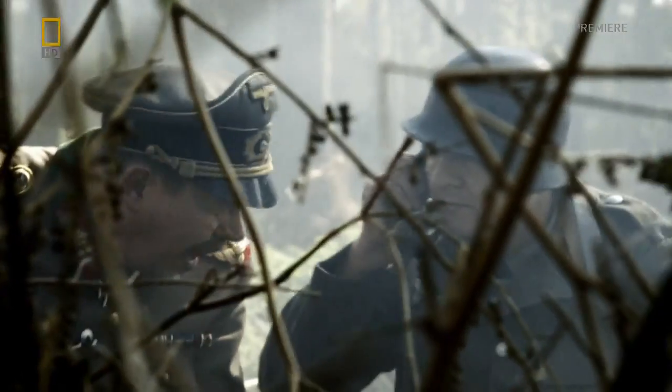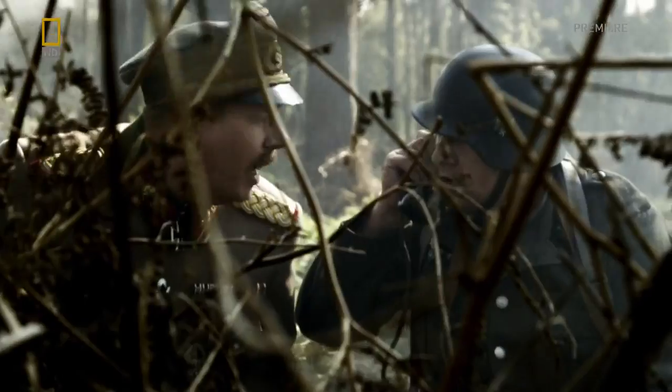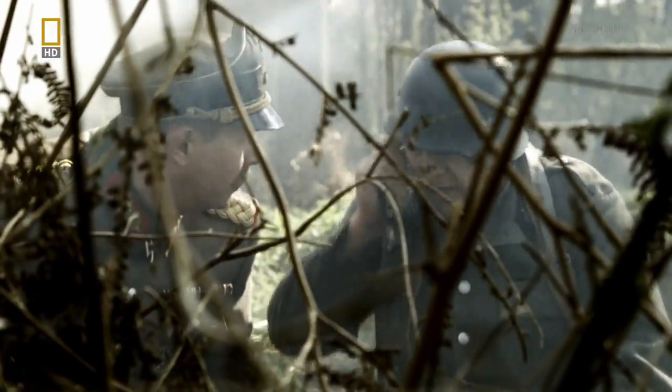This landscape is perfect. Yes, sir! Panzer in the middle, grenadiers left and right. Yes, sir!